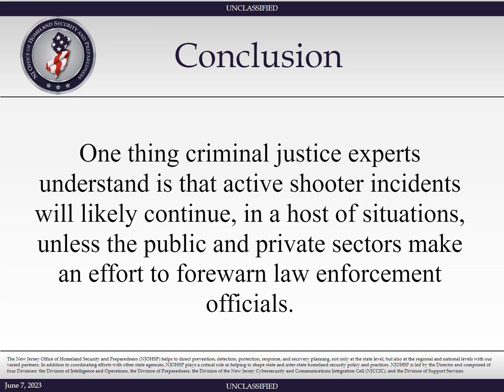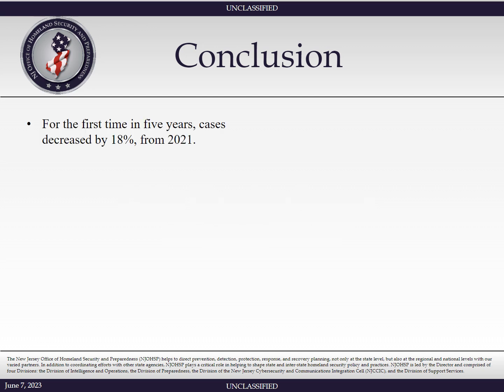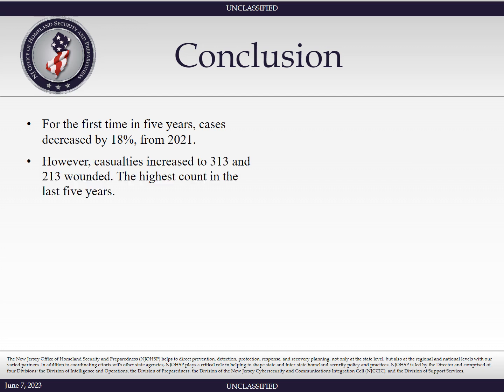Conclusion. One thing criminal justice experts understand is that active shooter incidents will likely continue, in a host of situations, unless the public and private sectors make an effort to forewarn law enforcement officials. Of the 50 active shooter designated cases analyzed by the FBI for 2022, for the first time in 5 years, the cases decreased by 18% compared to 61 in 2021. However, in 2022, there were 313 casualties and 213 wounded, the highest count in the last 5 years.